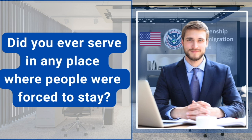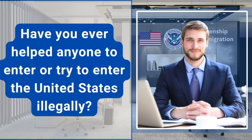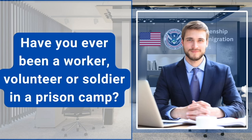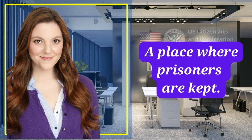Did you ever serve in any place where people were forced to stay? No. Have you ever told someone that you are a U.S. citizen? No. Have you ever helped anyone to enter or try to enter the United States illegally? No. Have you ever been placed in an alternative sentencing or a rehabilitative program? No. Have you ever been a worker, volunteer, or soldier in a prison camp? No. What is prison or jail? A place where prisoners are kept.